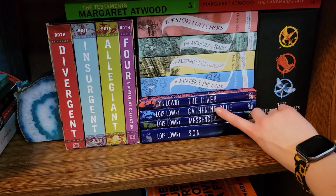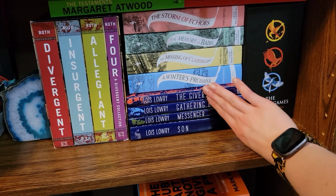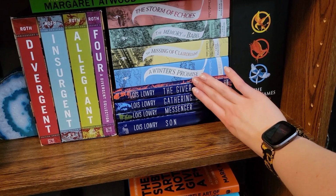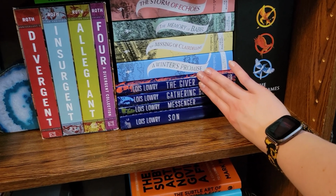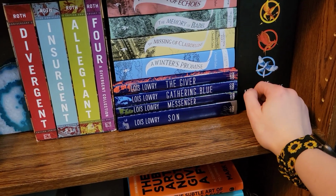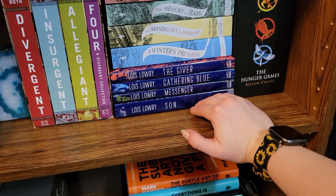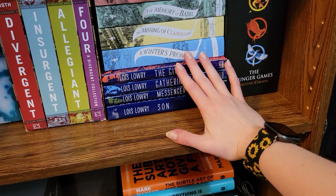We have The Giver, as well as its conspirators. I prefer just The Giver on its own. Highly recommend. It's one of my favorite novels of all time, and I would say the rest of it you can leave. I loved The Giver. If you're obsessed with The Giver like I am, the other books are definitely a nice addition to the story that we already know and love. But if you haven't read The Giver, you don't have to read the rest of them. Just read The Giver. It's fantastic.